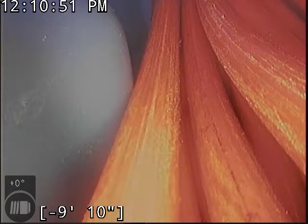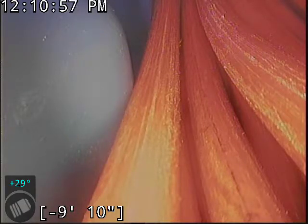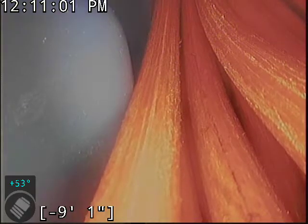Good afternoon, this is Jeff with Sewer Tech Northwest. Today we're at property address 240 Northeast Kingwood Street here in McMinnville. Located at the back of the house, going through a 4-inch ABS cleanout on the main home. We're checking the overall condition and serviceability of the sanitary sewer line.